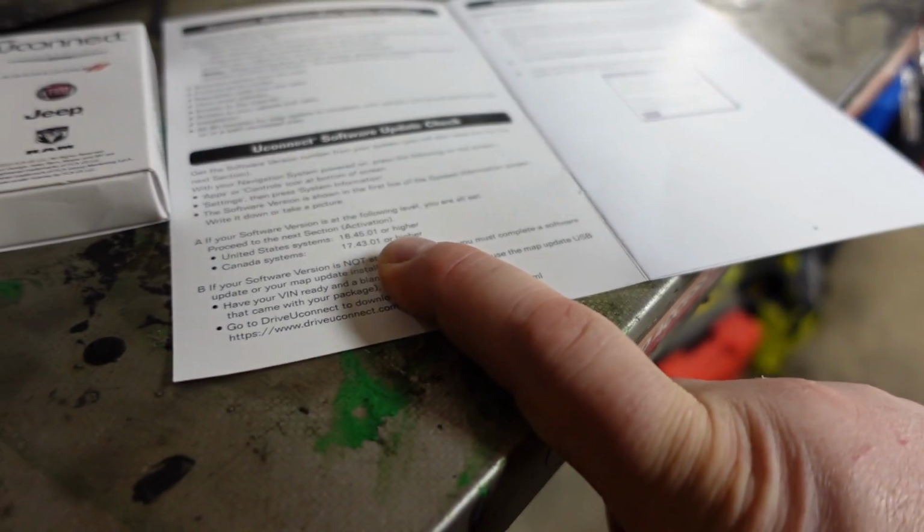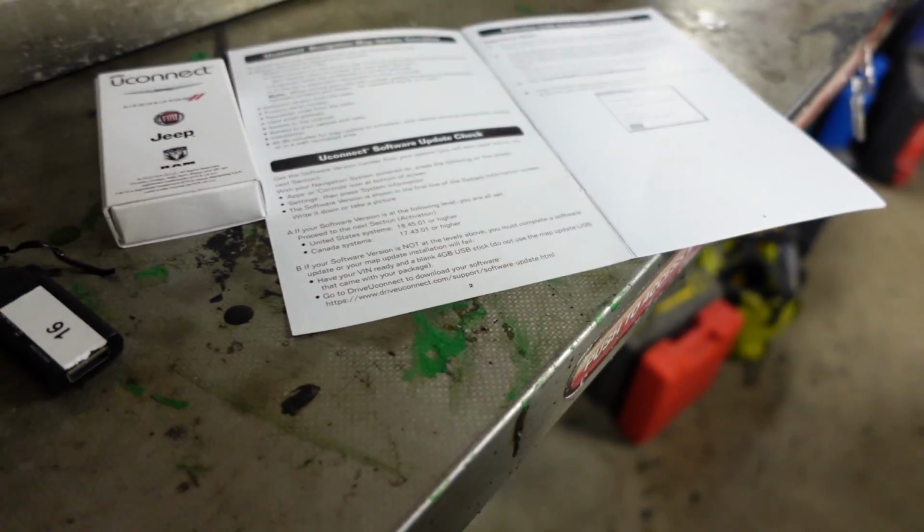It says right there, I must be 1743 or higher. So this is where the problem lies. A long time ago, you used to be able to go on the Uconnect website, enter in your VIN number, and get the updates. Well, I tried that with mine, and it said you're up to date. So then I tried a bunch of other Cherokee vehicles, ran their VIN numbers, to see if I could get an update. Still the same. So then I decided to call them and get the update. And they said, no, because of your version update, you have to call the dealership.